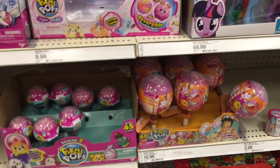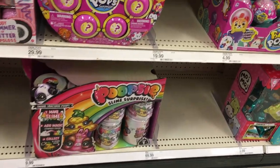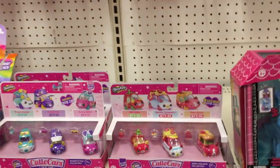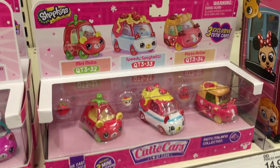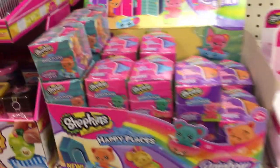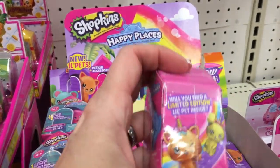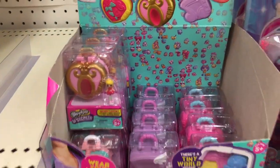And they've got lots of Pick Me Pops, because we have lots of Pick Me Pops now. And Num Noms. We've got Poopsie Slime Surprise thingies. I'm not doing them. I'm boycotting the Poopsie Slime situation. Oh, more cutie cars. I had to stop collecting cutie cars. You have to draw a line sometimes. Oh, they've got the Happy Places Rainbow Beach blinds. Oh, and Shopkins Season 10. And more Shoppies. Oh, they got the Shopkins Little Secrets.